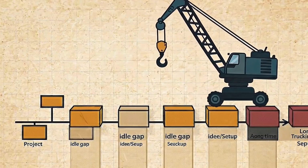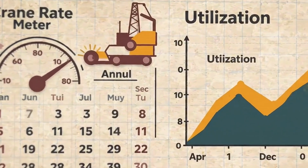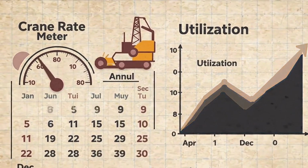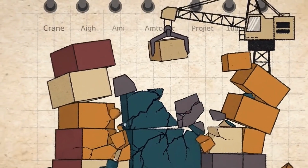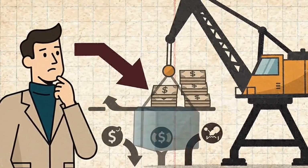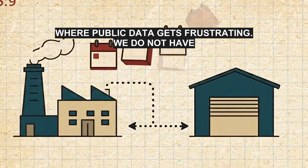If those definitions are mixed, two identical percentages can describe very different economics. That is why mobilization efficiency matters so much. If the owner can move from one project to the next with short gaps, the same asset can spend more of the year attached to paying work. If every short job creates a long repositioning period, the nominal rate may look excellent while the annual economics remain weak. And this is where public data gets frustrating.